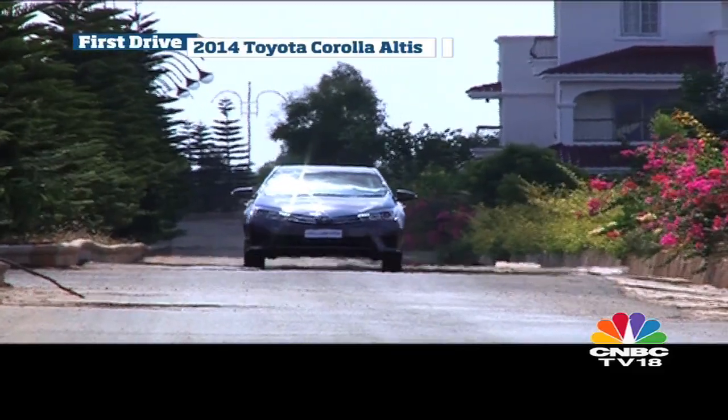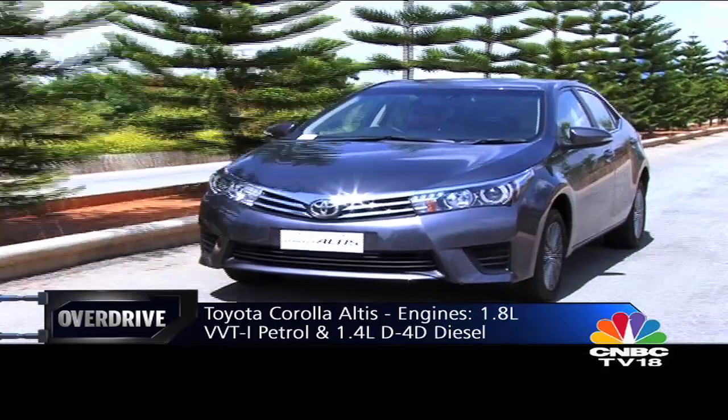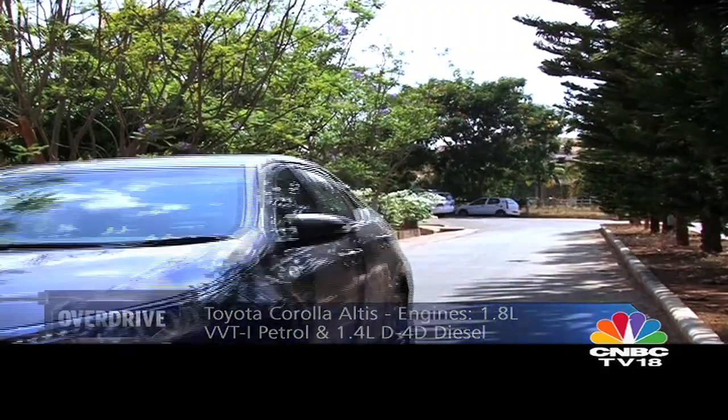Developing an all-new engine takes time. Now, usually the life cycle of an engine is about 10 years. So, this new Corolla Altis does not get new engine options. It gets the same 1.8-litre VVT-i petrol engine and the 1.4-litre D4D diesel engine.